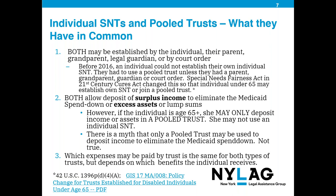So we can thank the Elder Law Bar and a lot of disability rights groups for passing the 21st Century Cures Act that changed this, so that an individual under age 65 may establish their own individual supplemental needs trust or join a pooled trust without having to have their mother sign the papers for them. It was particularly insulting because it was still their money, but they couldn't actually sign the trust forms. So now that's moved up to modern times.